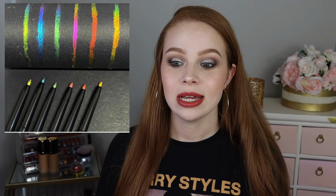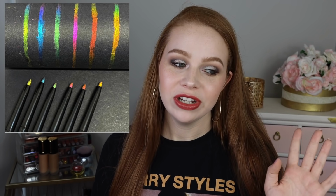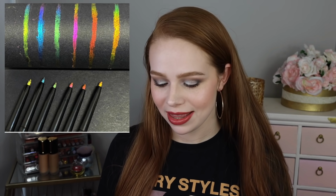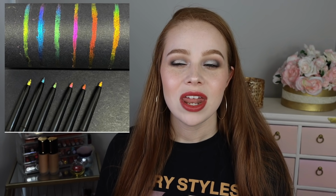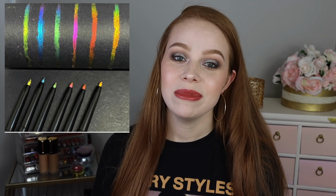When I first saw these, I was like, whoa, that's so awesome. I hadn't even thought about that. I'm over here like multichrome mascara this, multichrome mascara that, but I wasn't even thinking about multichrome pencil eyeliners. I think this is a really cool concept, especially if they truly show up. I saw a few people that I watch get these in PR, and I saw some people purchase them, so I'm excited to see reviews.